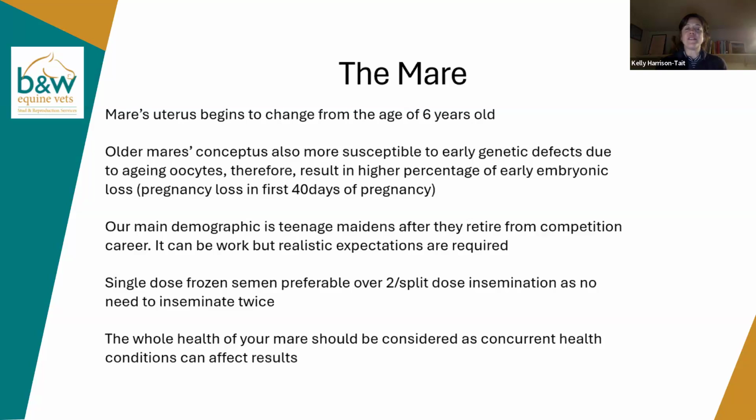A single dose of frozen semen would be preferable for the older mare over the two or split dose insemination protocol for frozen, as there's no need to inseminate twice. So if you've got an inflammatory reaction from that first insemination, you're then not looking to exacerbate it with a second dose. And the whole health of your mare should be considered, as concurrent health conditions can also have an effect on your pregnancy success results.